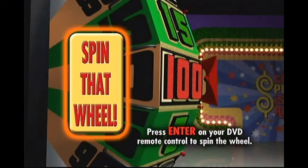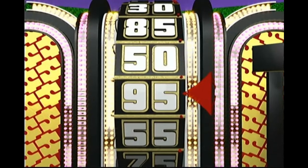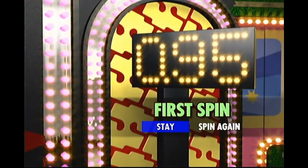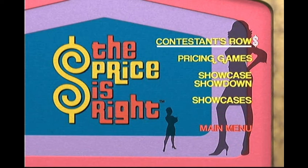Next contestant, step up and spin that wheel. Now it's Black Yoshi's turn to spin the wheel. You gotta be in 90. '95, you're going to the showcase! Well, Black Yoshi, you're going to Showcase! Showcases are next! I'm gonna take a break and we'll be right back right after this.